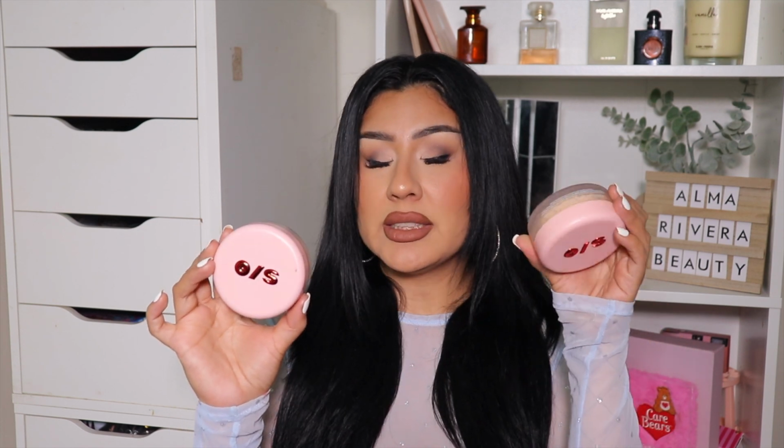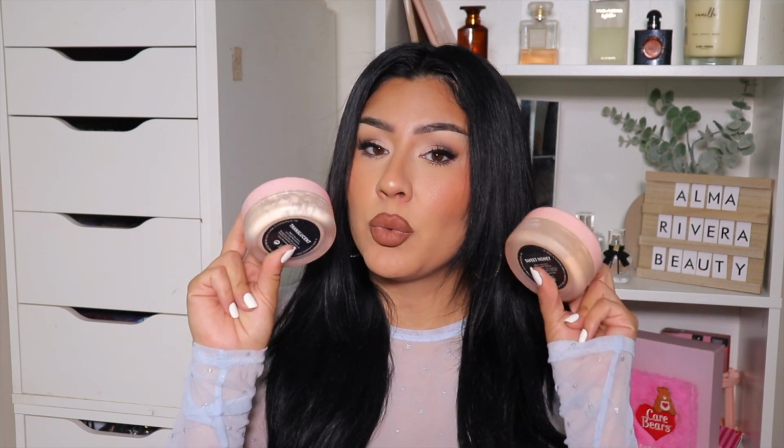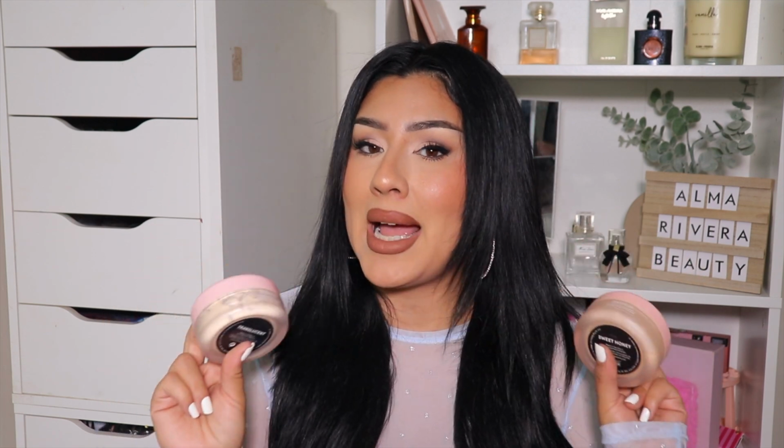This sets gorgeously. I set my whole entire face with it, lightly set it, and then I go in and bake. So these are the two tones that I use. This one is Sweet Honey, which is my summer shade, and I use Translucent, which is my winter shade slash my highlighter shade. So I like to go in with this one in the summer to highlight underneath my eyes, my forehead, a little bit on my chin, and this one for the rest of my face. But dude, I'm telling you, once you try this, you will never, ever go back to any other setting powder.